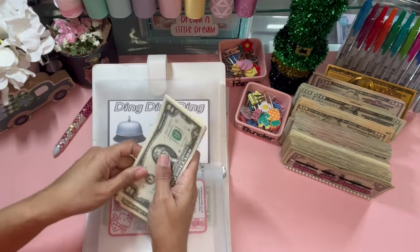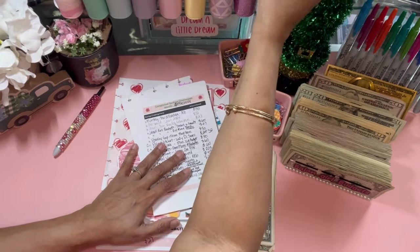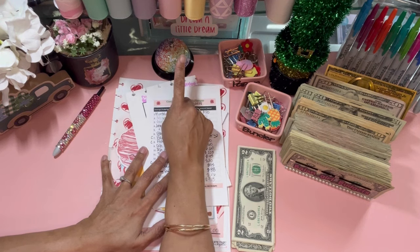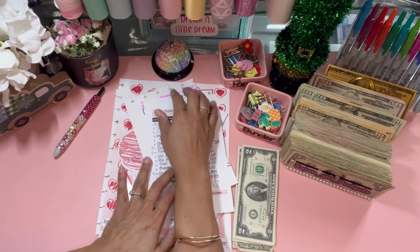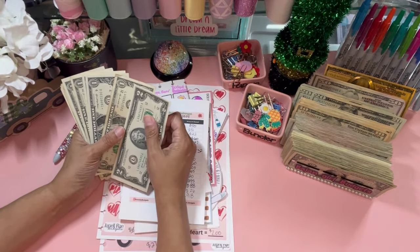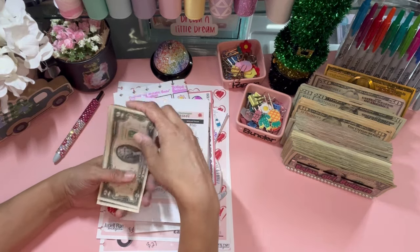So if you're unfamiliar, which I don't know how you could be at this point because I think everybody in the community is doing it, when we complete a budget, we ring a bell. This is my bell. And it signifies that there was a challenge completed in the budgeting community and you save a dollar. So it's a challenge on top of a challenge, right? So let's count this and see how many I have saved, and it hopefully comes close to 21.